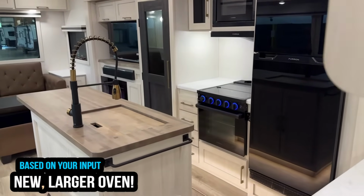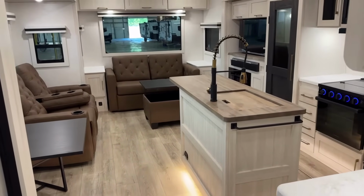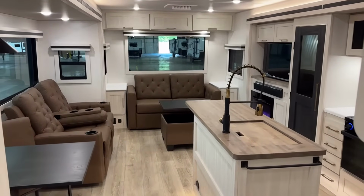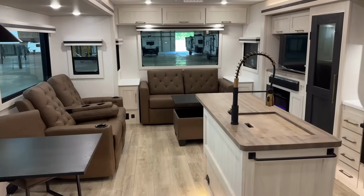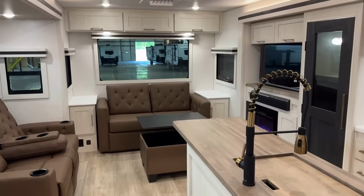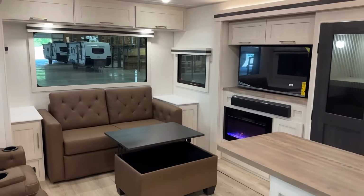Now, that bigger oven down there, that's another one of the 2025 updates based heavily on viewer feedback, along with things like the bigger vent fan in the bathroom. They finally got away from that tiny little fan, which is hilarious to me how many quote-unquote luxury travel trailers and fifth wheels still try to get by on a dollar store 4-inch fan. And here's a brand that's not known for being the biggest budget rig out there getting it done. It can be done, ladies and gentlemen. Surveyor's kind of proven it.